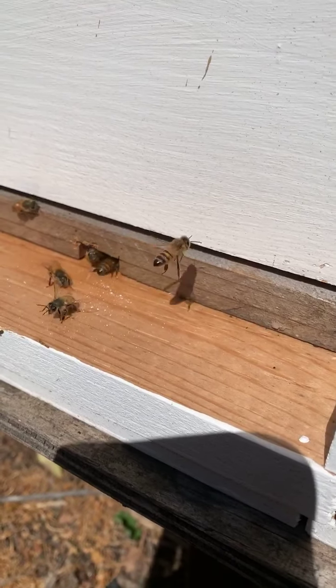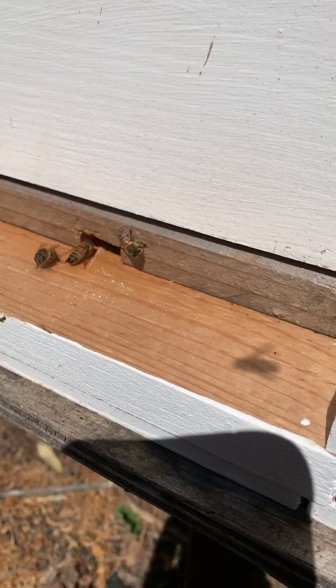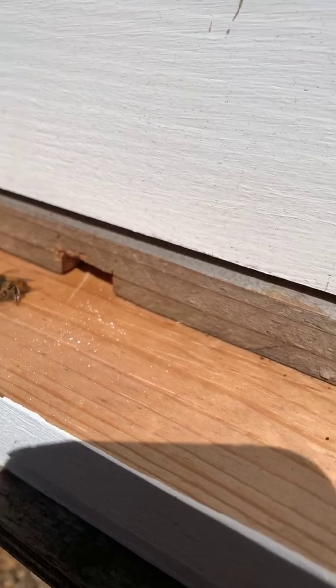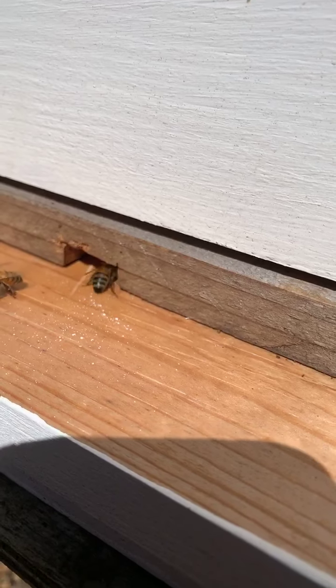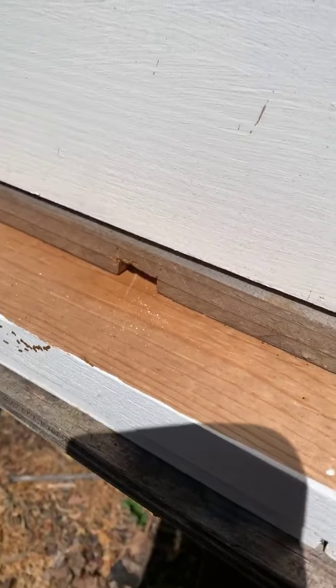Yeah, this one bee looks a little injured, but took off in flight just fine. So, not sure what's going on here. There's a couple of them walking around doing a funny little walk. It's not a waggle dance that I can tell. Hopefully they don't have a parasite of some sort.